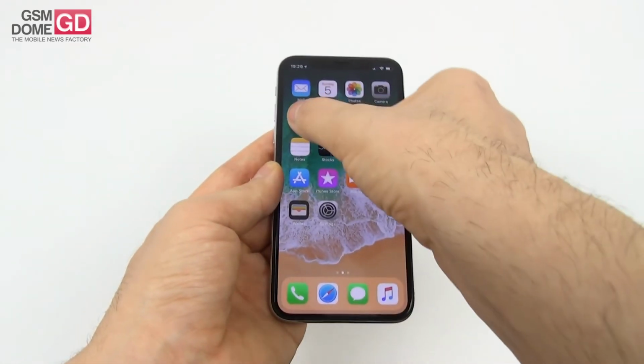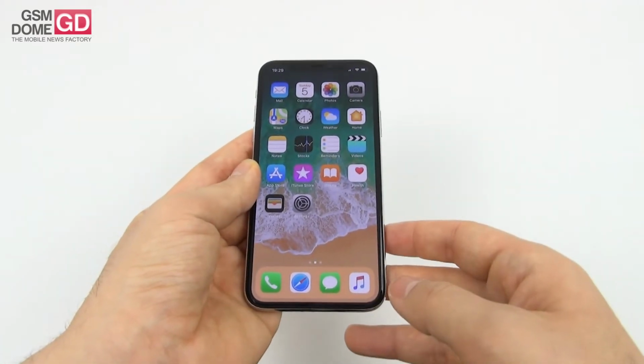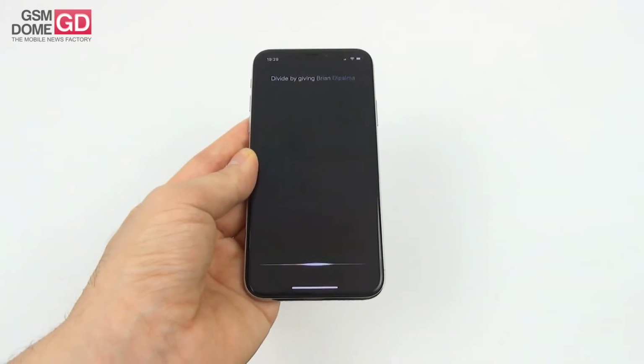Yes, we do have 3D Touch. People have been asking me, do we still have 3D Touch on iPhone X? You bet we do. Okay, other than that, we got the smarter Siri triggered by keeping pressed the power button.